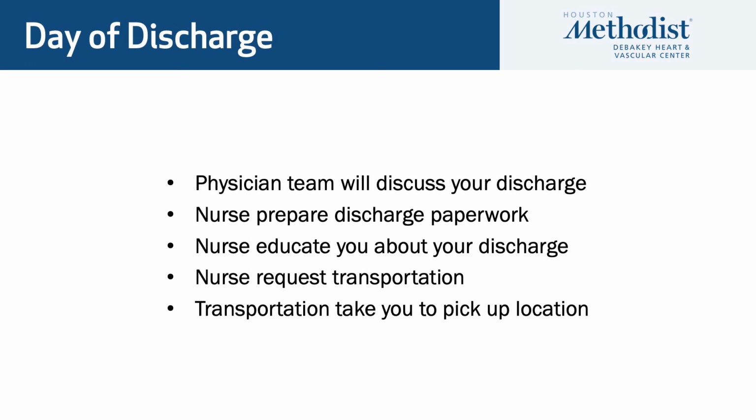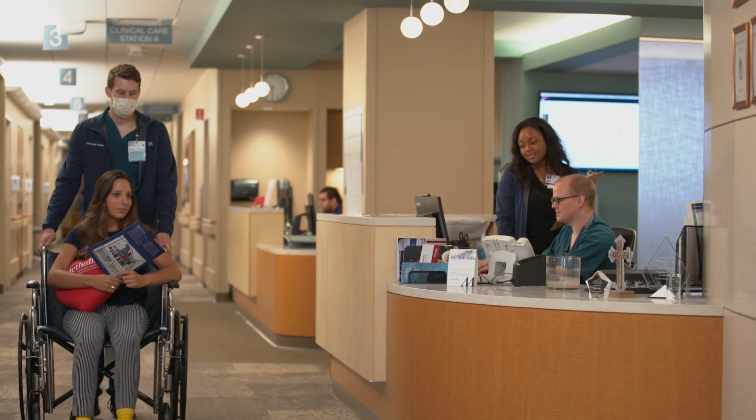The nurse will educate you about your discharge, covering medication schedules, prescription pickup, activity restrictions, diet restrictions, and follow-up appointments. Once discharge education is done, the nurse will request transportation. Transportation will arrive to your room and transport you to your desired pickup location.